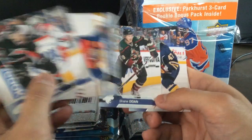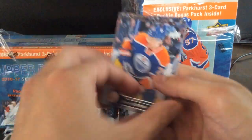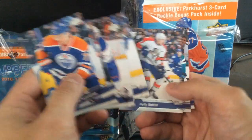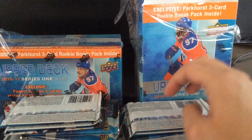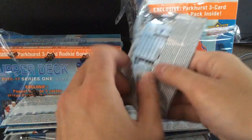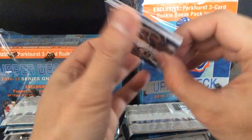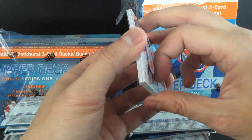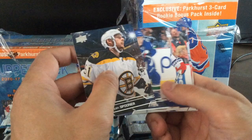Let me check to see if there's anything else, because sometimes some of these packs are. I think there's McDavid's second year. With 16-17, what I found is that in terms of hit odds, you'll still get the same number of hits, but I found a lot of double packs, so you'll get a lot more base packs.